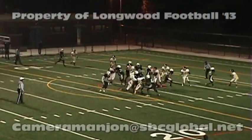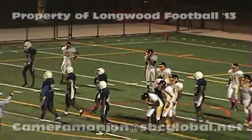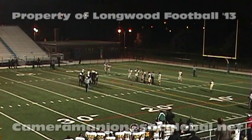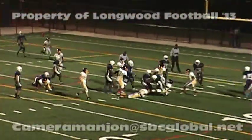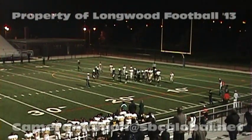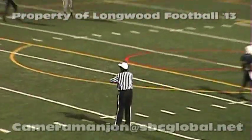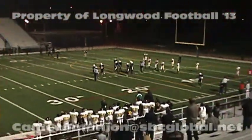Here we go again, folks. Both teams got four more tries. Folks, we're in the second overtime period. Panthers have the ball. Delay of game against the Panthers.